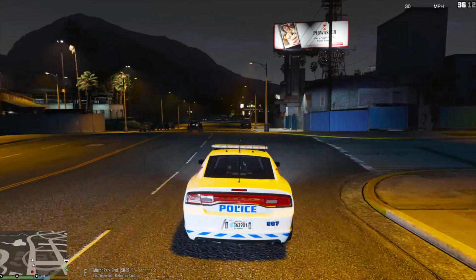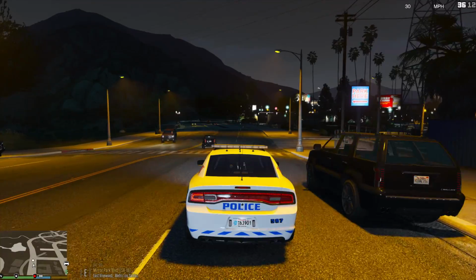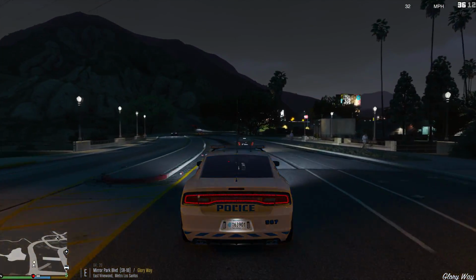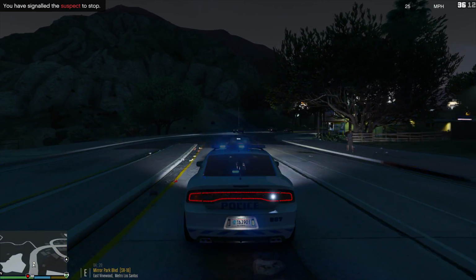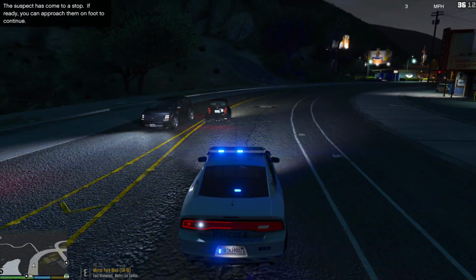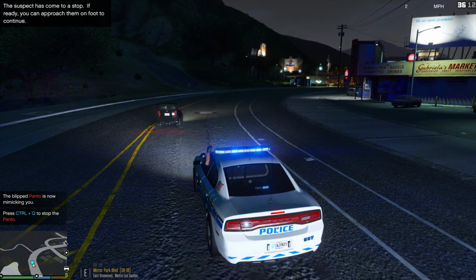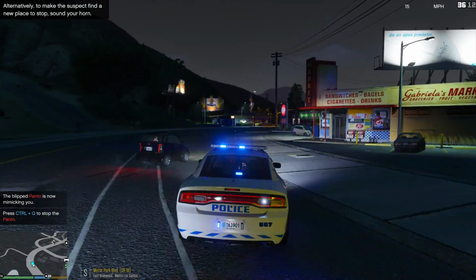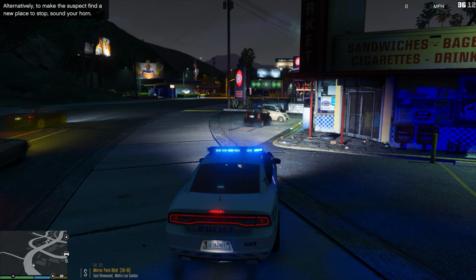I got a naked suspect, right across the street here, causing a lot of chaos. Can't wait to catch the game at your place tomorrow. I'm about to approach. Alright, I got this guy here right now, swerving way too much. Oh my gosh. Alright, he could have just had an accident right there. Okay then.